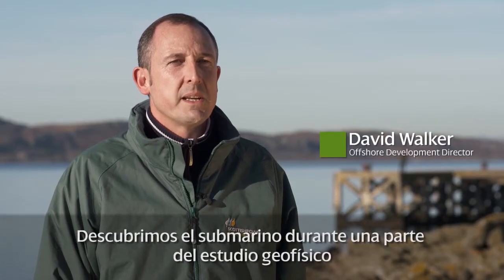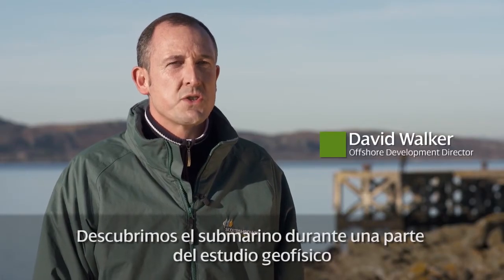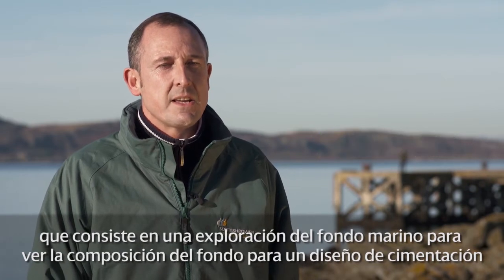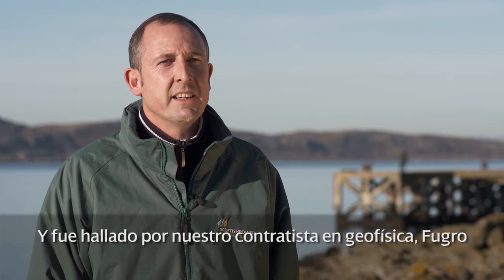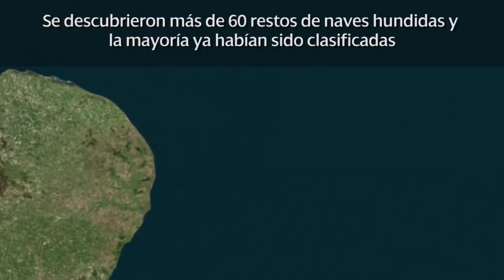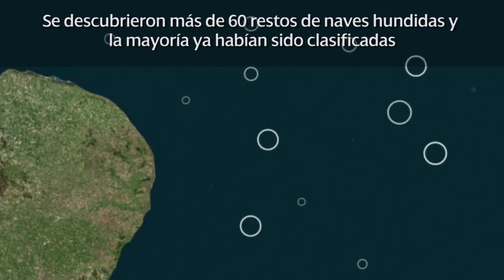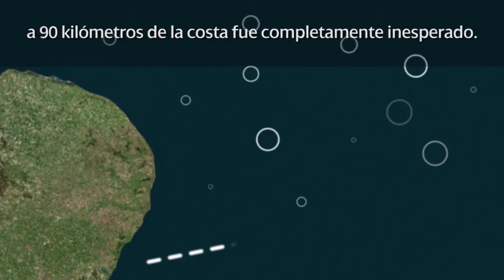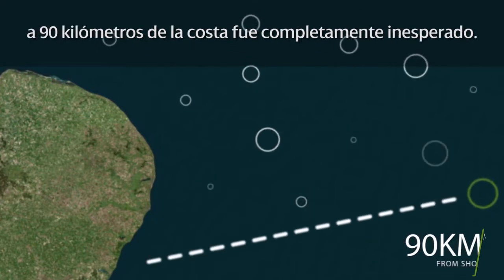We discovered the submarine during part of a geophysical survey, which is a scan of the seabed to look at the seabed makeup for foundation design, and it was discovered by our geophysical contractor Fugro. Over 60 wrecks were discovered. Most of these had been mapped and were anticipated, but the uncharted submarine, 90 kilometres from shore, was completely unexpected.